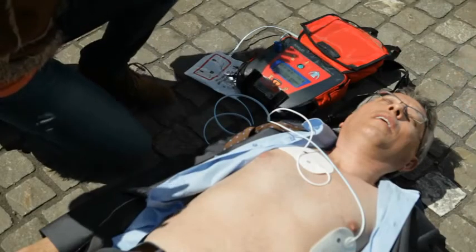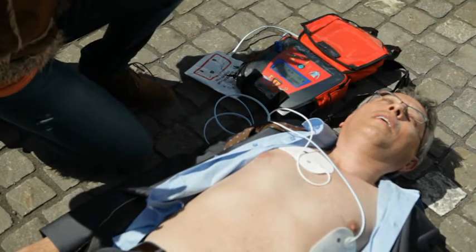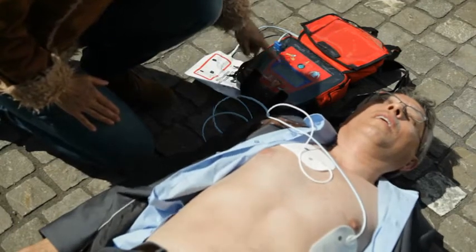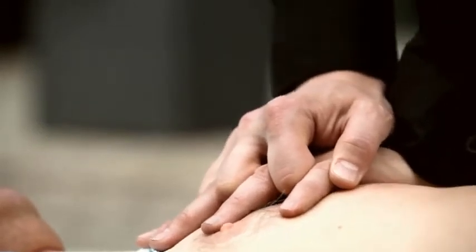Peel backing from the second pad. Apply as shown on diagram. Press firmly. Do not touch the patient. Analyzing. Shock advised. Stand clear of patient. Press orange button. Warning, shock will be delivered. It is safe to touch the patient.